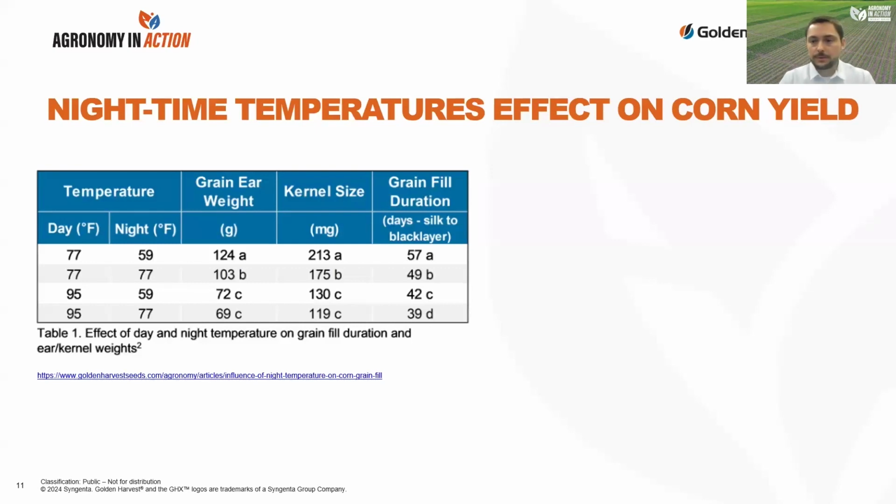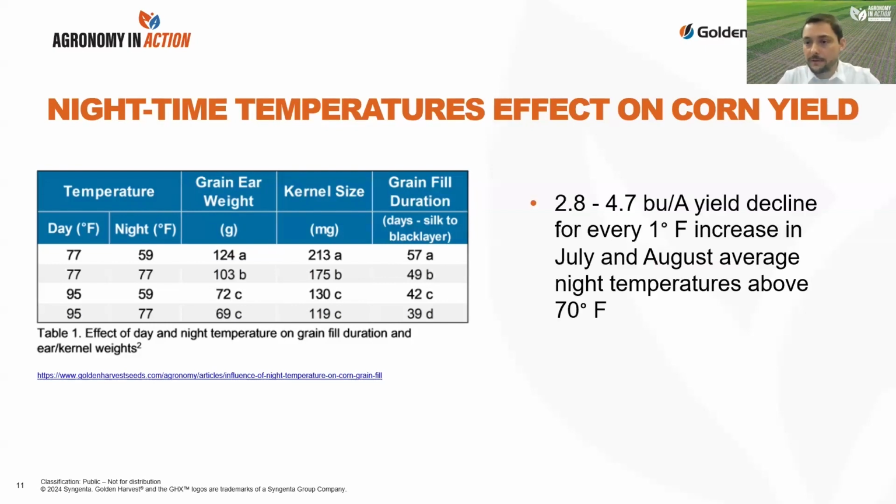This is some really nice research that our Golden Harvest Agronomy team published a little while ago, where it shows the effect of nighttime temperature specifically on yield. And you can see when we're getting nights below that 70-degree threshold is really where we want to be. To go back to our quiz question, our yields are really, really good. Okay, we have to get above that 70 degrees into the 80s to really start to reduce and pull back yield. And again, we didn't have that this year. That was a big contributing factor to yields, I think, really surprising to the upside.